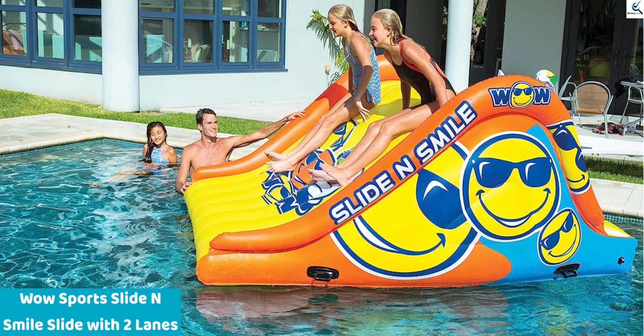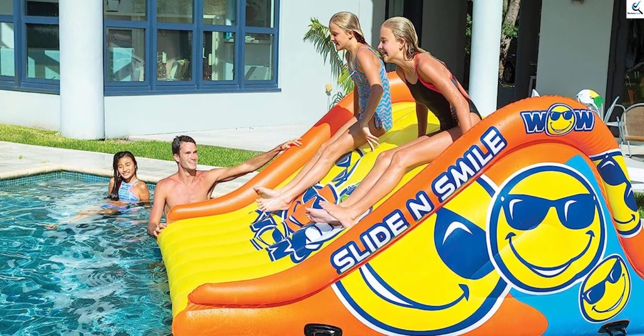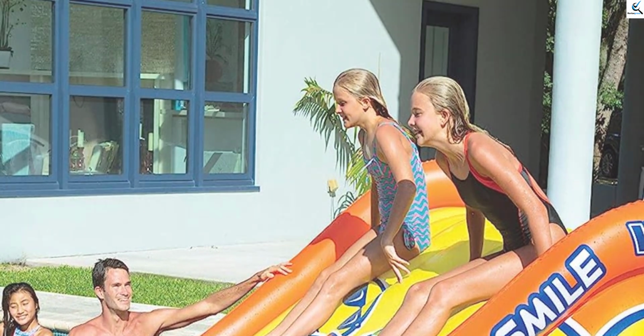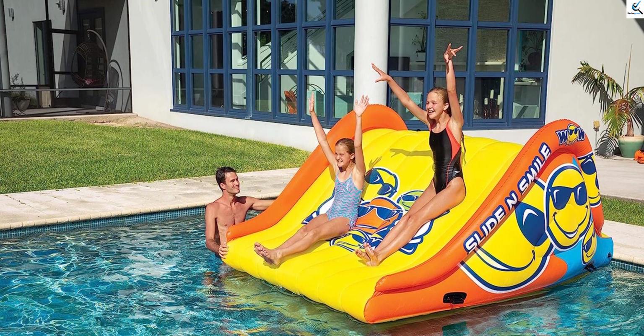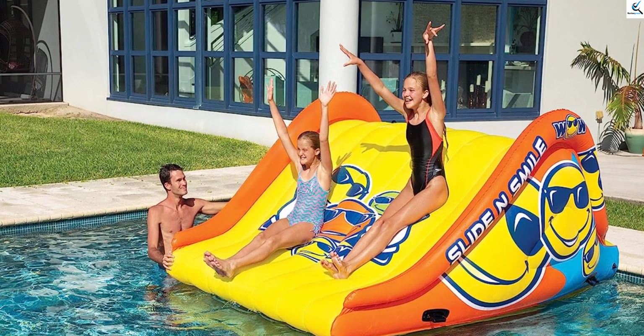This rugged inflatable is made from heavy-duty PVC with reinforced seams for added durability. Once inflated, the slide measures 108 inches long by 84 inches wide and 50 inches tall, which is wide enough for 2 riders. At 550 pounds, the weight capacity is generous enough to handle 2 large adults.